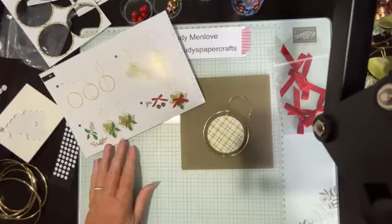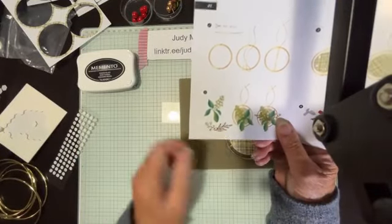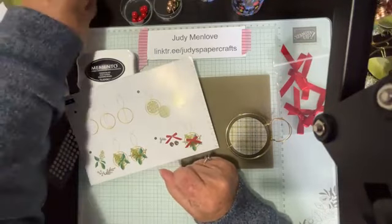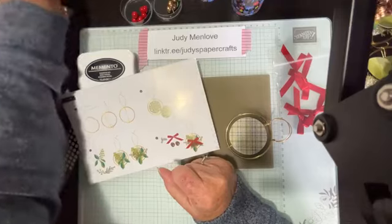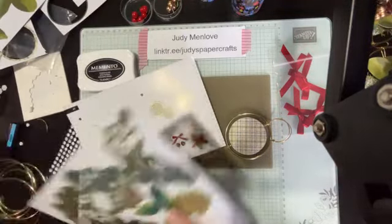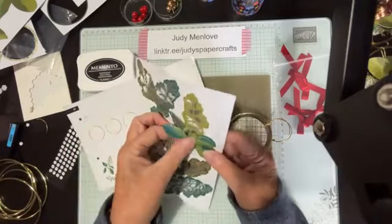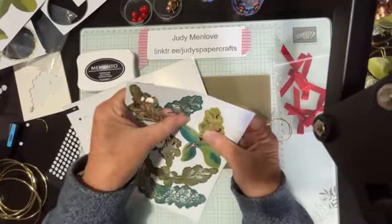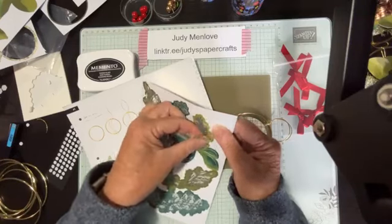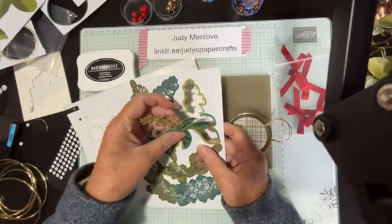Okay, so now we need one of these and one of these. So directions are pretty good. I just need to find what I'm looking for. Okay, so I need one of these. So we'll just punch it out. See, not all the kits are cards. This is a little bit different. I thought this would be fun for Christmas.